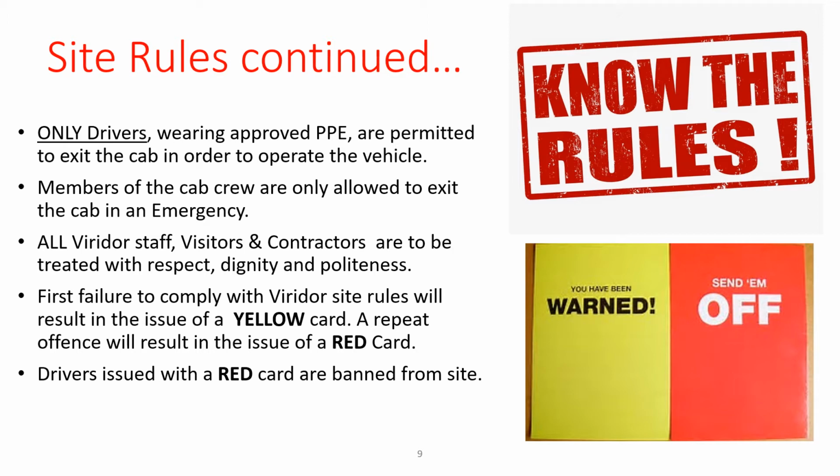Only drivers wearing the approved PPE are permitted to exit the cab in order to operate their vehicle. Members of the cab crew are only allowed to exit the cab in an emergency. All Viridor staff, visitors and contractors are to be treated with respect, dignity and politeness. The first failure to comply with Viridor site rules will result in the issue of a yellow card. A repeat offence will result in the issue of a red card. Drivers issued with a red card will be banned from site.